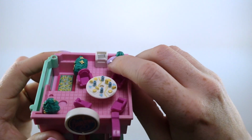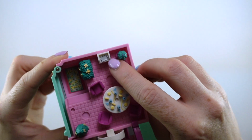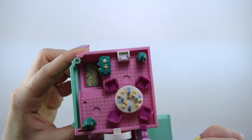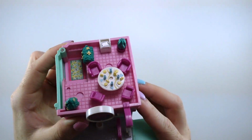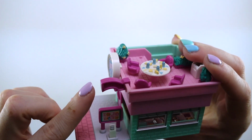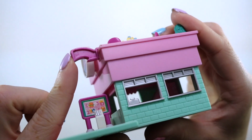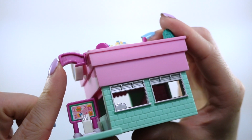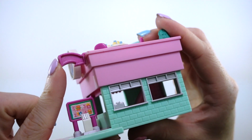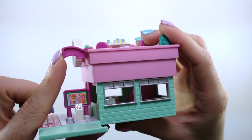At the back, there is a garbage and a place to put your completed tray when you're done eating. And then there are stairs down into the lower level of the restaurant. On the side, this is a really cute detail. The handle that you use to open the restaurant up, if you can see that, it's an arrow. A lot of restaurants would have neon signs with arrows pointing toward them, so it's just a nice little detail.